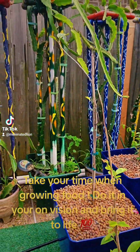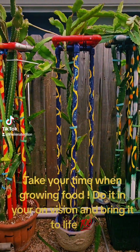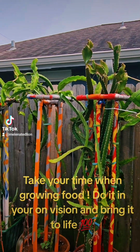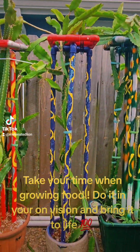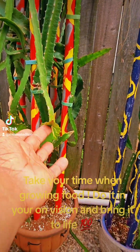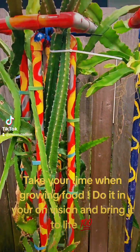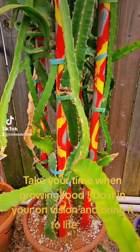And the dragons are doing well. I gotta do some tying. These dragons have a lot of growth. They should be budding soon, so I'm hoping to get some buds soon and get my first fruit of the year, hopefully, from this group of dragons. I'm gonna have to do some tying up on the dragons because the branches have so much growth. You see, these branches are just coming off, so I have to tie these up so they can continue to go vertically. So I have different varieties, three different varieties in this one pot.